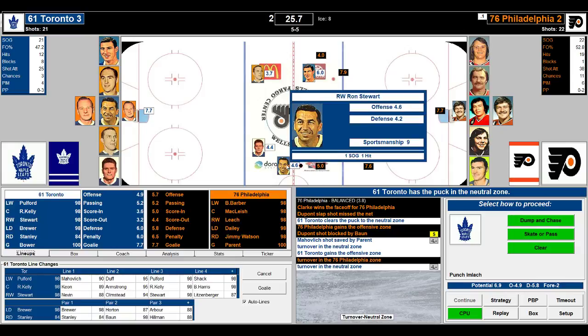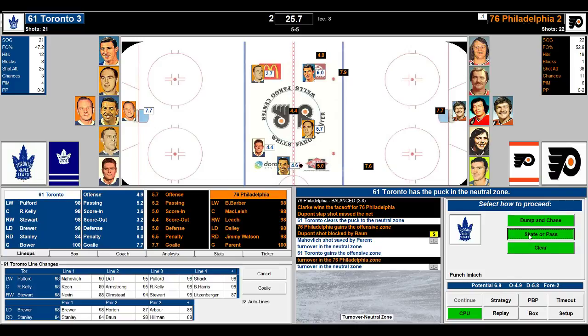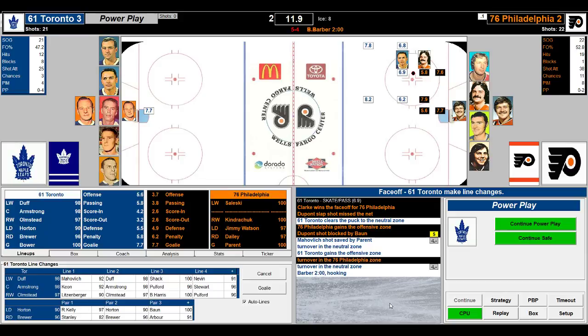The puck is worked to the right winger, Ron Stewart, not Rod Stewart. That's the singer. Stewart trying to skate it in. And the whistle blows another penalty on the Flyers with 11 seconds to go here in the second period. 2 minutes on Barber for hooking.